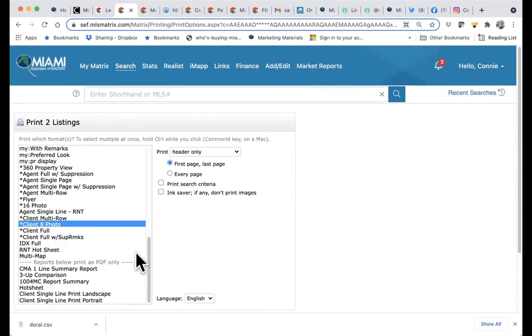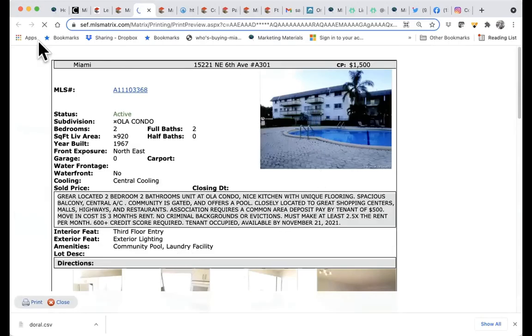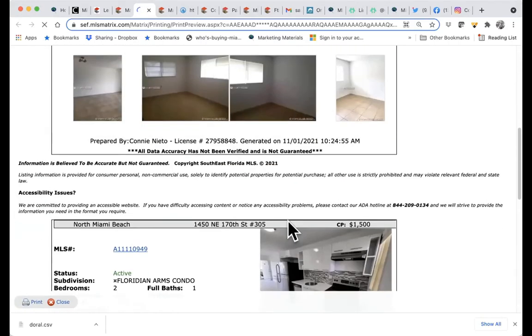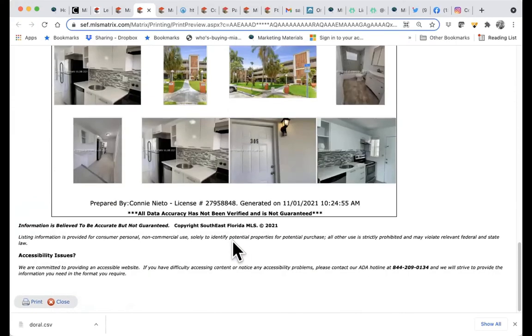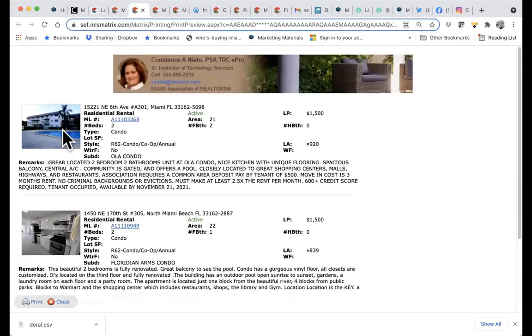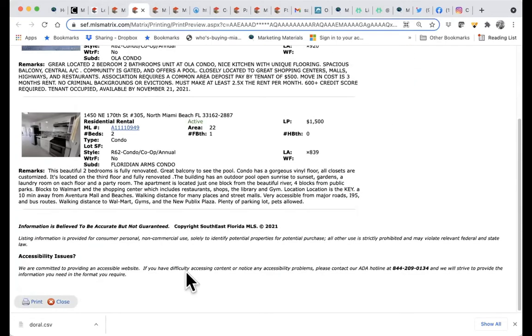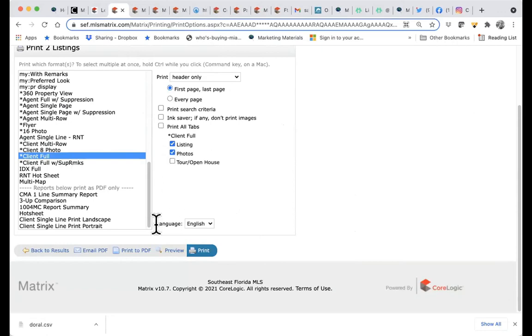And this is a report. You can preview it because I want you to see it. And this is an image, right? Details on the property, a primary image, the first image, and 8 pictures more. So if you're interested in sending, you could come to the bottom, select, and email it or print it to PDF. And you should select the ones that say client, even though in the state of Florida, we use customer. So you have a client multi-role, information, the primary photo. This would be great for showing if you like. Client full, everything that they can see, including images.